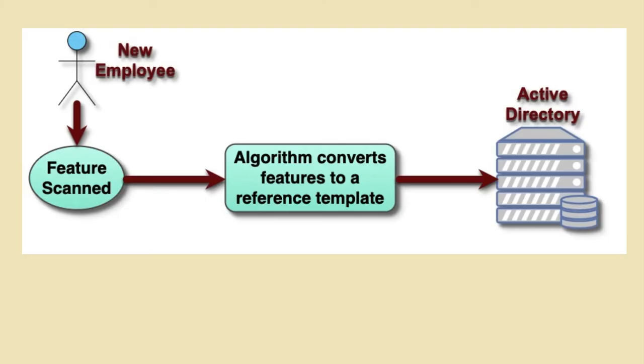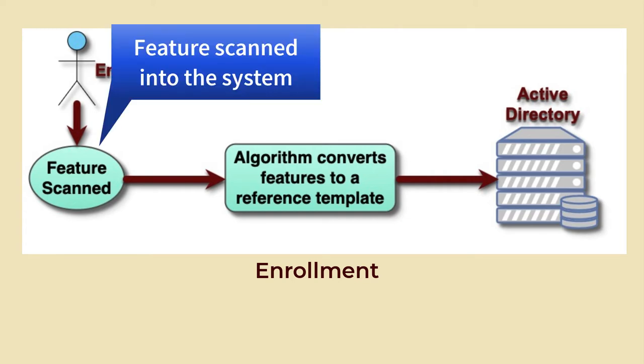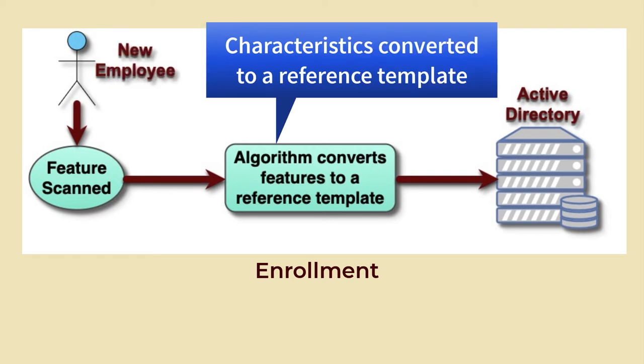The overall biometrics process includes enrollment and identity verification, or authentication. Enrollment places a user's required physical or behavioral characteristics into the system. First, the new employee uses the relevant scanner or other input device and follows the required process to provide his required physical characteristics. The information entered passes through an algorithm that converts it into a reference template, a value used to compare to future authentication scans.